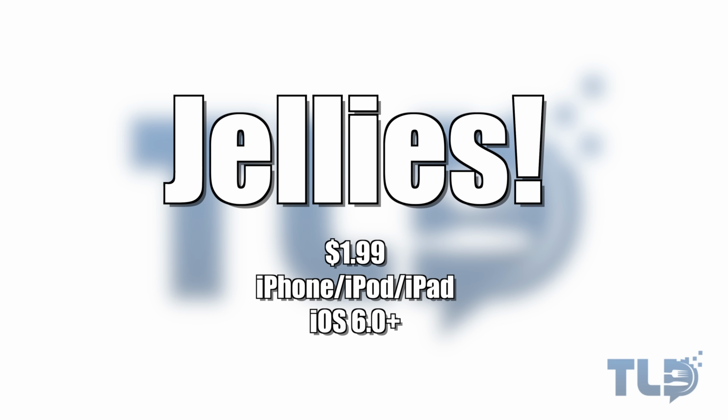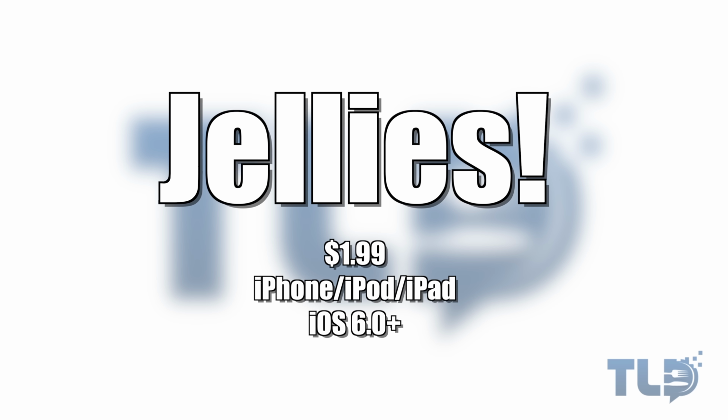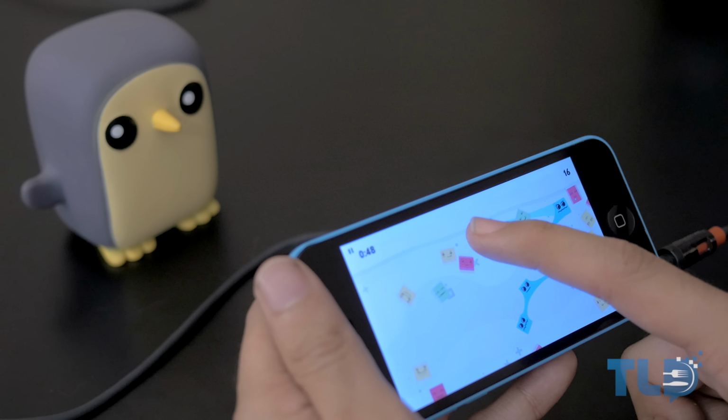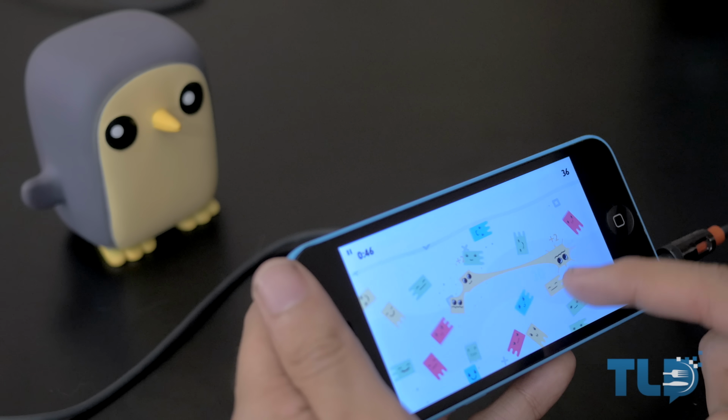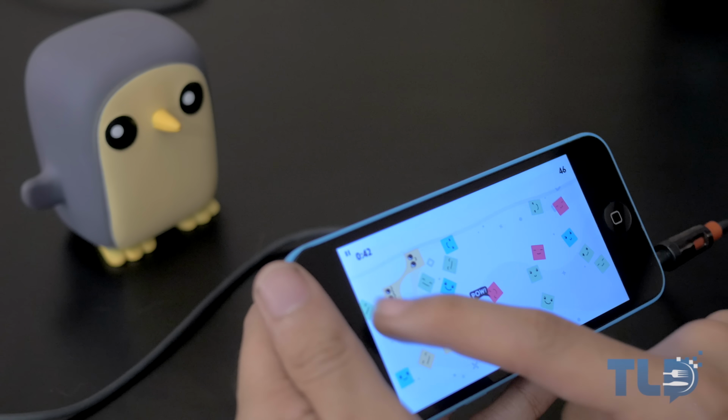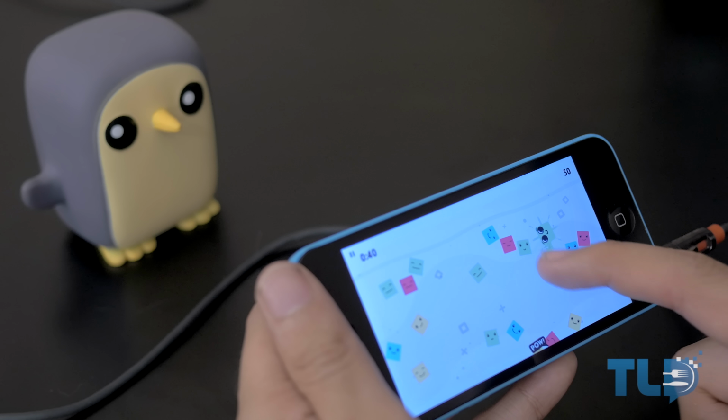Next up is another game that's really easy to just pick up and play in quick bursts, but of an entirely different genre, Jellies. Jellies comes from the ever-popular touchscreen game genre of linking things together to score points. In this case, jellies that float across the screen. The trick here though is that the best way to score is to create whole circles of same-colored jellies and get bonus points for everything trapped inside.